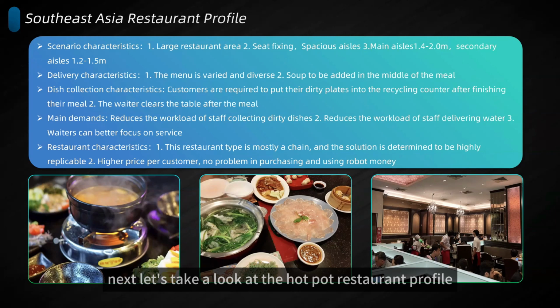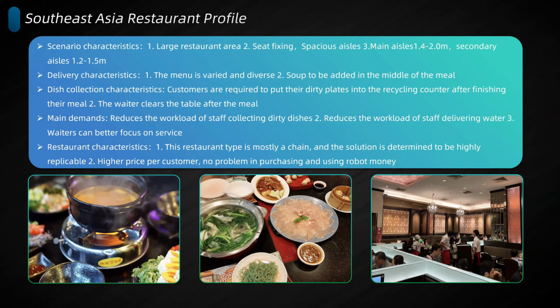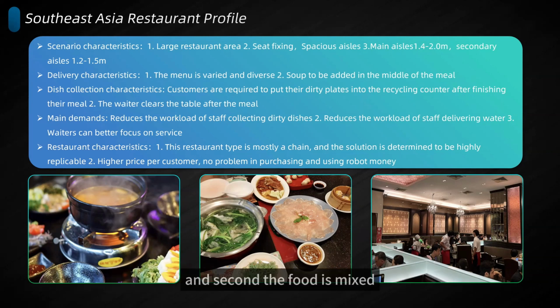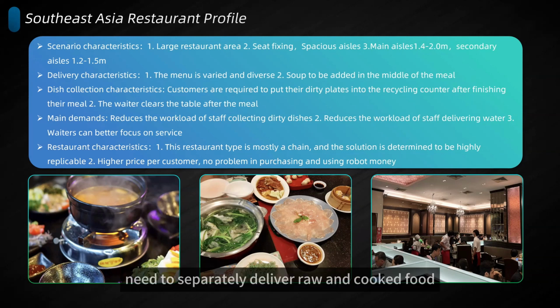Next, let's take a look at the hotpot restaurant profile. A general hotpot restaurant is characterized by large shop areas, spacious aisles, and fixed seats. These environmental characteristics are very stable for robot running. Second, the food is mixed: raw food, cooked food, snacks, and drinks. Some restaurants need to separately deliver raw and cooked food, so they will need more robots for food delivery.